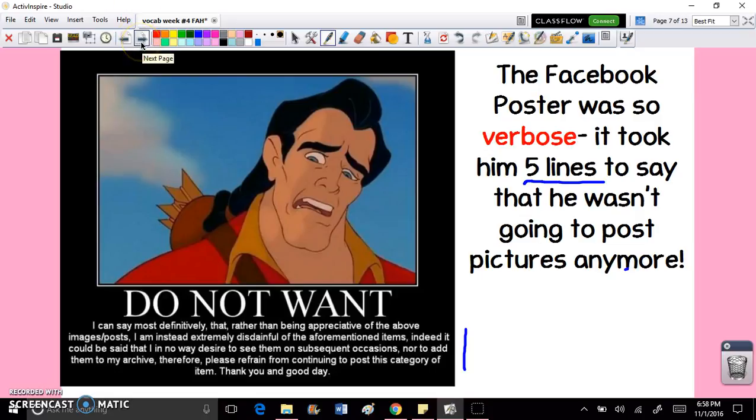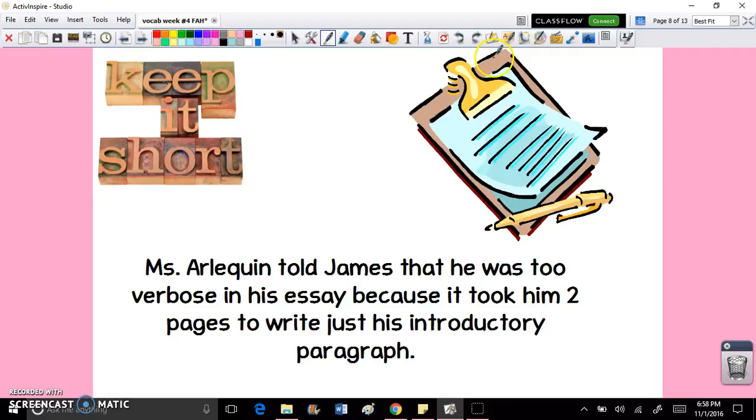It's too much. Miss Arlequin told James that he was too verbose in his essay because it took him 2 pages to write just his introductory paragraph. That is overboard. That is definitely using more words than necessary.